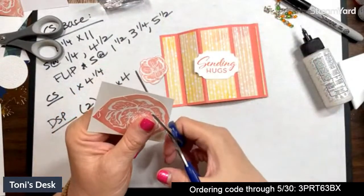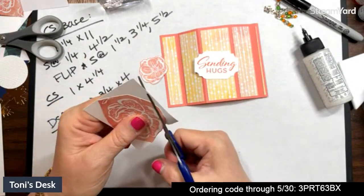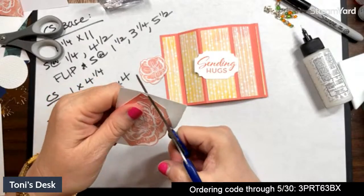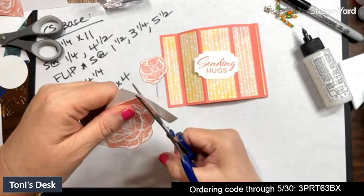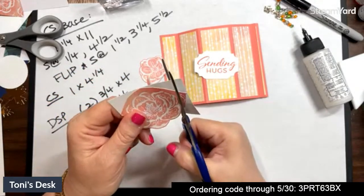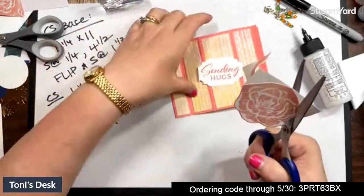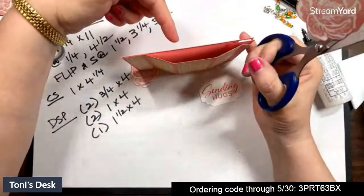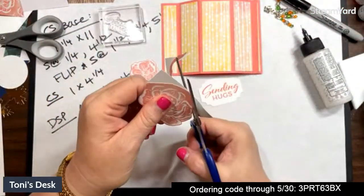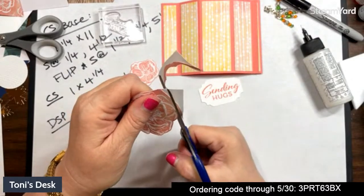Sending hugs. All right, who am I going to send this to? Like I said, I got to find somebody that's going to know how to set this up. And I know this is kind of like a real bay window. You would be looking out this way, inside your house, and this is your bay window poking out. But it's just to get the idea, right? And everybody knows when they see it, oh, yeah, bay window.